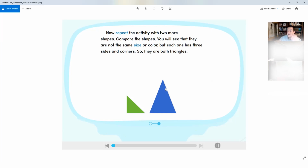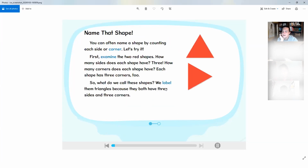It doesn't matter if it's big or small, blue or green or red or yellow. The color doesn't change the shape. The size doesn't make it a different shape. It could be a big triangle, a small triangle. It's still going to be a triangle because they have 3 corners and 3 sides. How about this one? Nick, your turn.